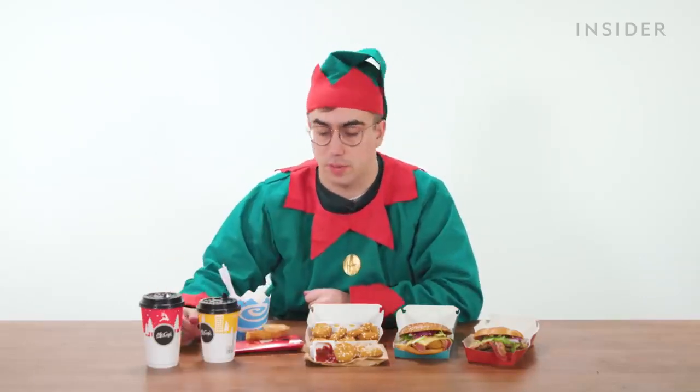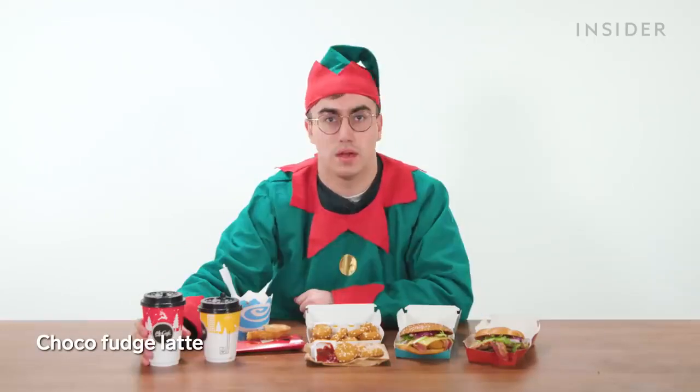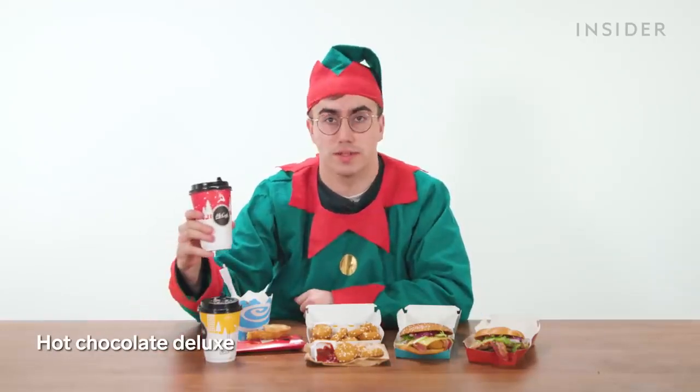Then finally we have 2 hot drink options. We have a Choco Fudge Latte, and our final seasonal McDonald's item is this Hot Chocolate Deluxe. In the US, our McDonald's only has one exclusive drink, the Peppermint Mocha, which unfortunately was not available when we went to that McDonald's to get it.